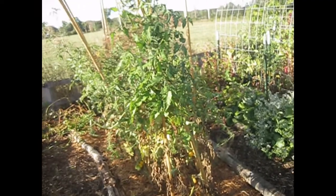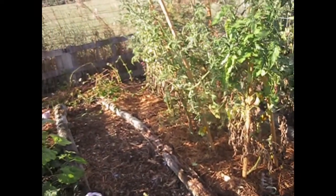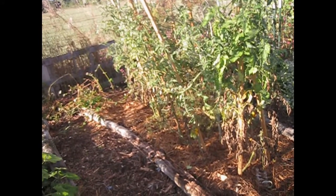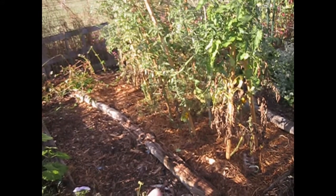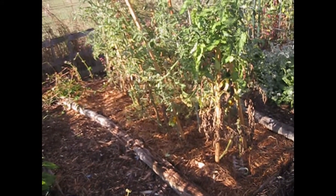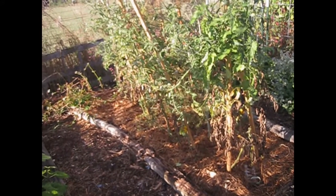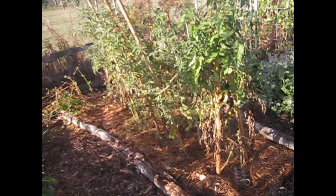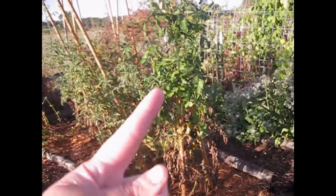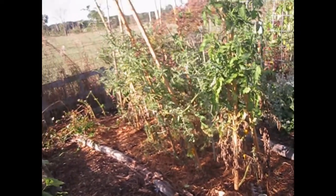But the rest of the bed, and you can probably see it here, the rest of these tomato plants here were all supposed to be Hungarian hearts. And as you can see, they are not. They are yellow pear tomatoes. So I was really, really bummed. I ended up buying quite a few bushels of tomatoes this year to can, since my Hungarian heart bed is not what it was supposed to be.